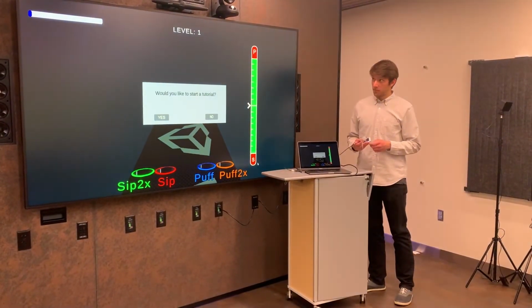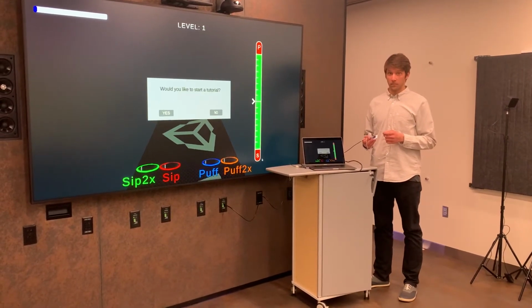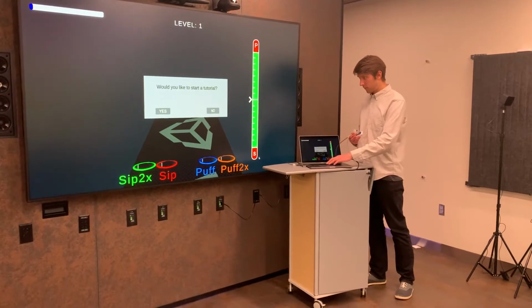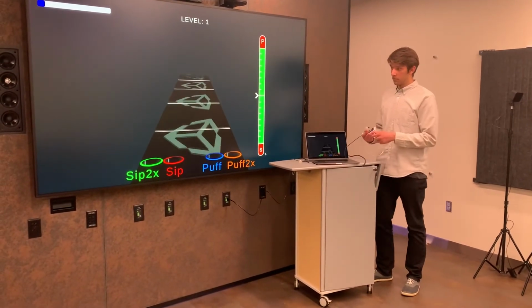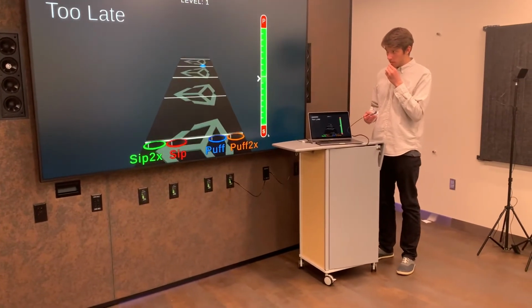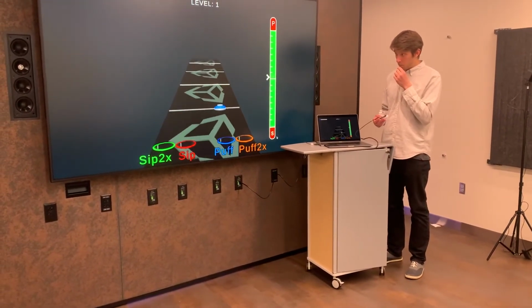So since we are a new user, we are given the option to have a tutorial. We're going to click no just because we're going to go straight into the game. And so you can see here there's 4 different inputs. Pasha right now just did the sip, and now he's going to do a puff.